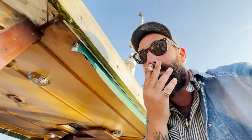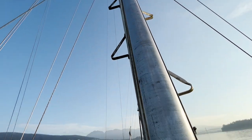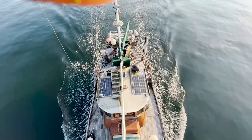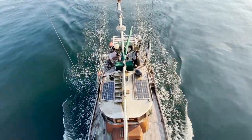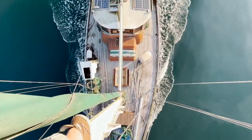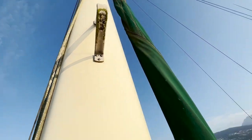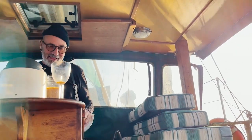And I'm gonna go up the rig and take a little look at it before we try and raise anything. So here we go. Fully stepped. Hey Haley, look up. So I'm just up at the first spreaders, and everything looks pretty good so far.